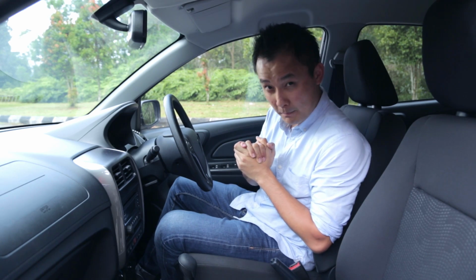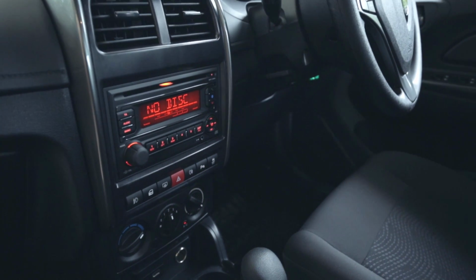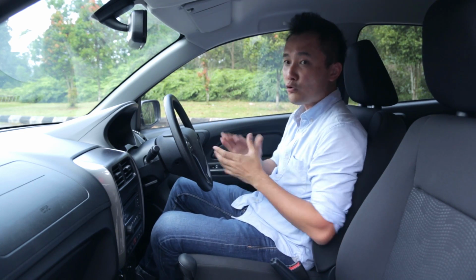Notice I haven't mentioned the word plasticky. Well, that's because they don't look plasticky at all. All these panels here are molded into rough surfaces that are not easily scratched. In fact, all the fittings and panels here look quite sturdy.